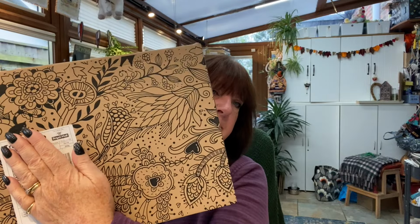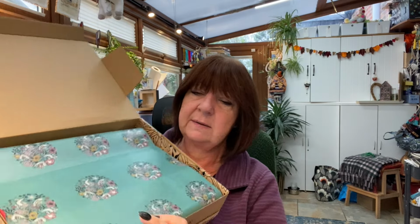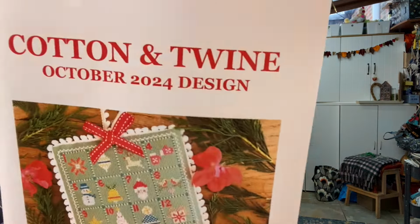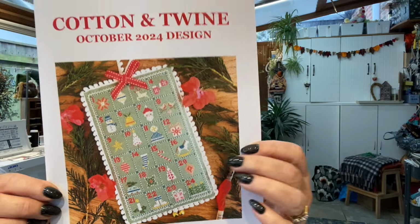I also received my next Cotton and Twine subscription. Their boxes are always very beautiful. Cotton and Twine. And inside, always wrapped very lovely. And this month I have gone for the 24 days little advent calendar. Again, it looks like it's going to be a flat one.